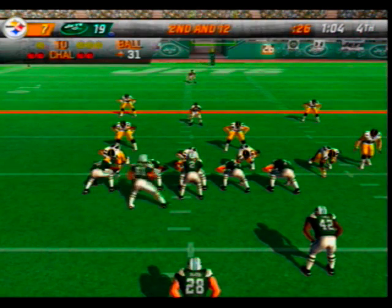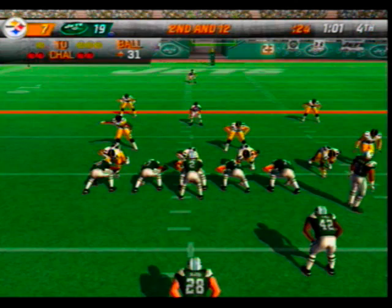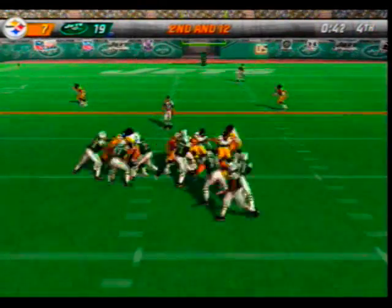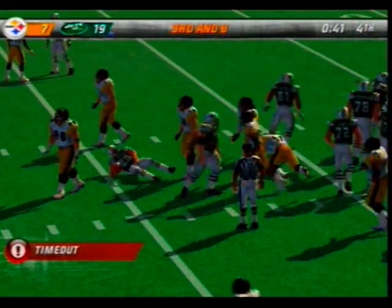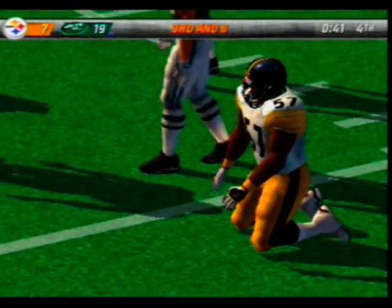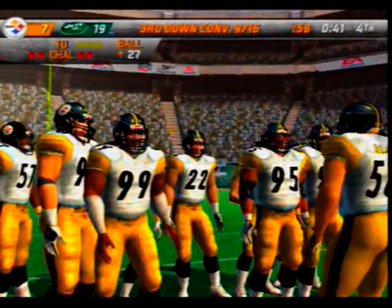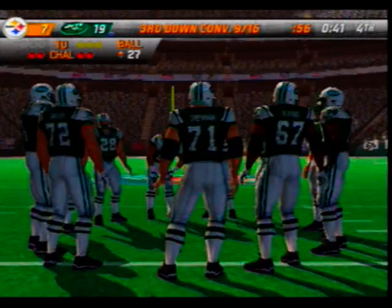The Steelers line up in a 4-3. Hey, watch that screen. Tailback, Gray is there on the stop at the 27-yard line. He's one of those guys who can put up 100 yards week in and week out. This has been just another day at the office for him.